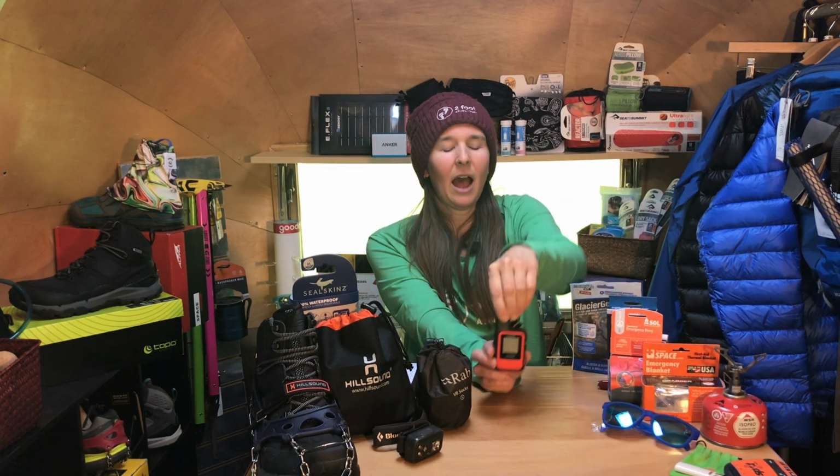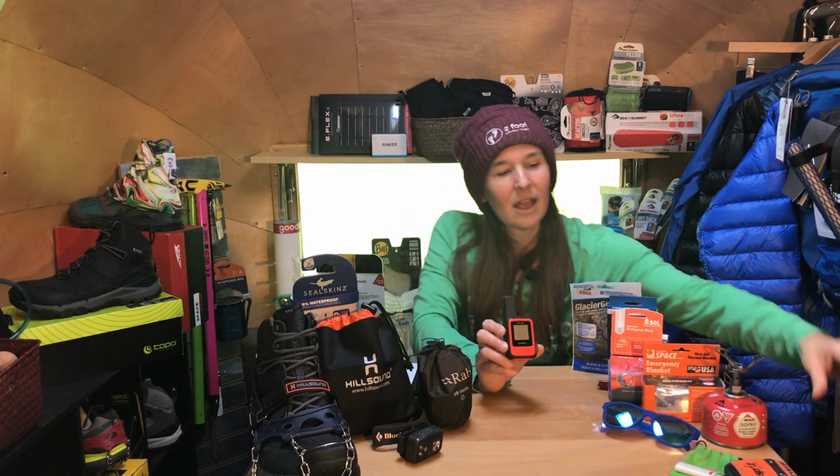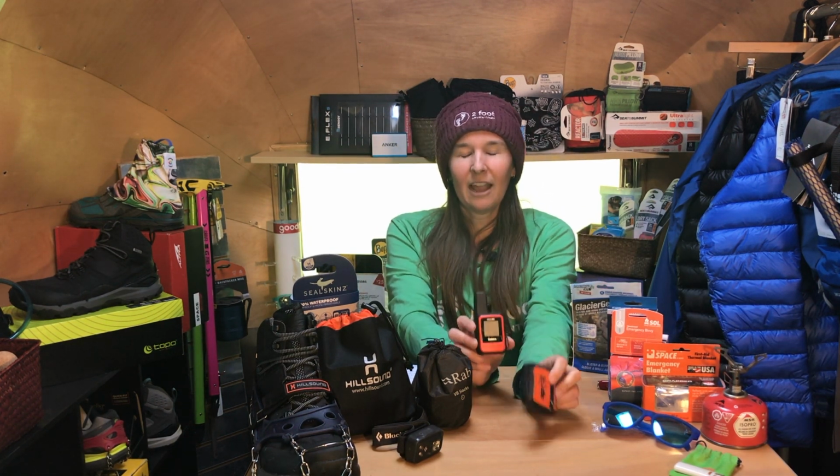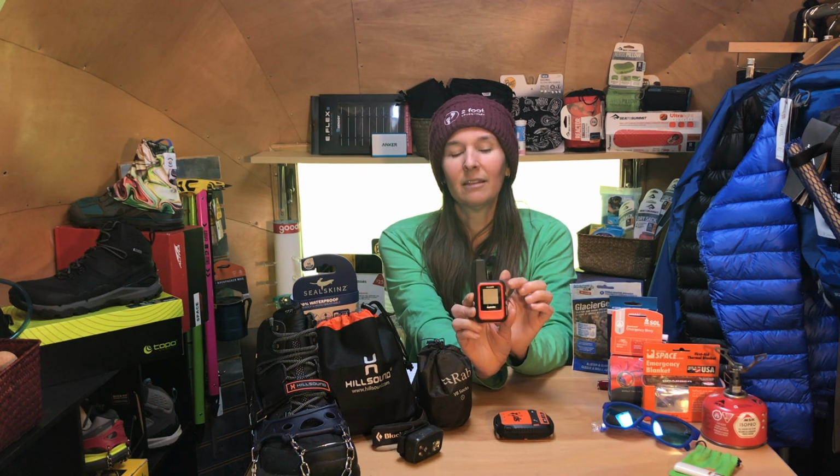The other thing I recommended to him was carrying a personal locator beacon. As more and more people are hitting the backcountry, more companies are bringing these to the market. I started back in 2013 with the Spot, and I have recently upgraded to the Garmin Mini InReach. This Garmin Mini InReach is really amazing. You can send messages back and forth. You can do two-way text messages in areas where you don't have phone service, okay?